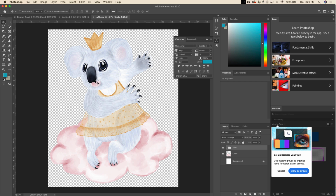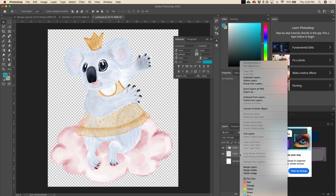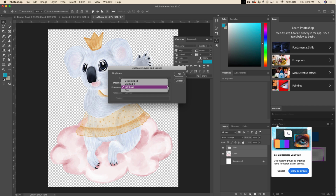All right, so here's one of the koala files. And as you can see over here, I've got access to all the different layers. So I'm just going to click on that. I've got the crown, the head, the arm, the claws. So that's really helpful for me. Now what I want to do is copy that over to my actual cover file. So I'm going to click on both because I want the cloud as well. And I'm going to duplicate the layers and send that over to my new file.